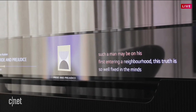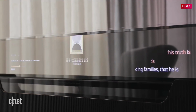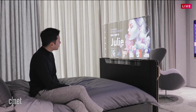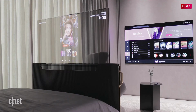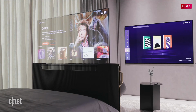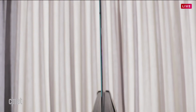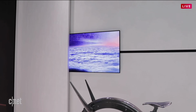Now, we're not going to be able to buy this anytime soon, right? This is just up in the sky at the moment. Or can I buy it? I mean, fingers crossed. Who knows? They could announce it next week, but I doubt it. This is crazy because they have two TVs here. You can see through the TV at the foot of your bed, and it raises and lowers and looks really cool. Then you got your regular TV on the wall for when that thing's hidden. So really doubling down here on this concept.